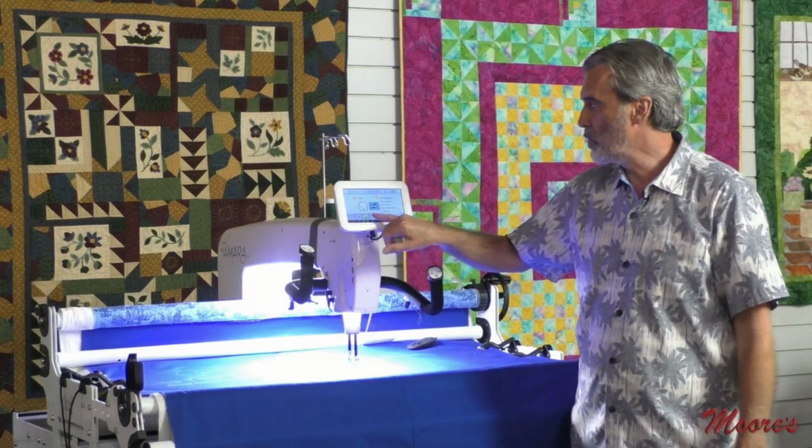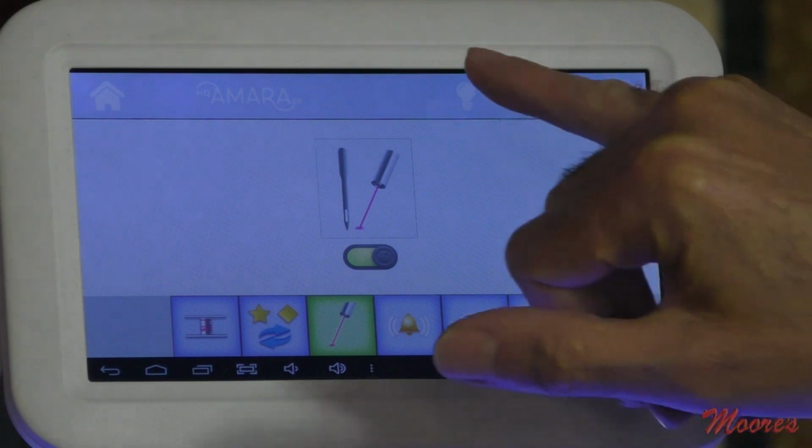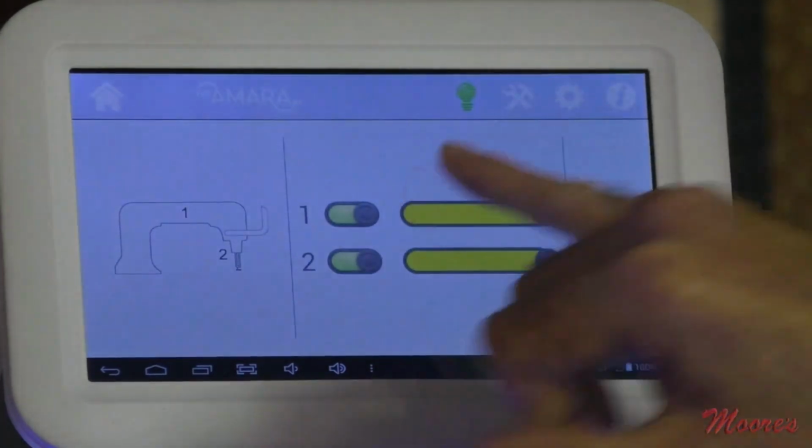You also have the control on the screen. There's a laser, and you can point the laser here. Now, one thing I failed to do, because we're supposed to show this, is turn off the light.